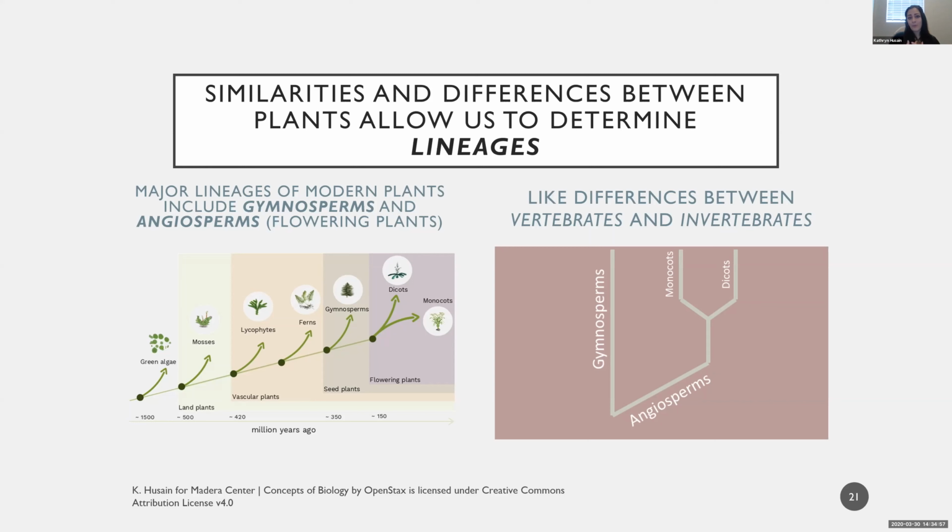Just like how we wouldn't say that we're very closely related to, for example, an insect, pine trees and roses are not very closely related. They are very separate evolutionary lineages. They actually diverged from each other, it looks like about 350 million years ago.